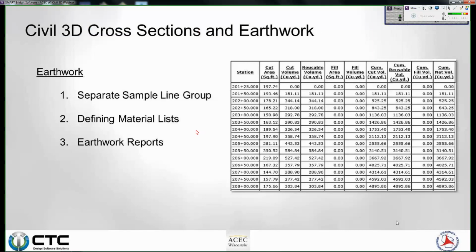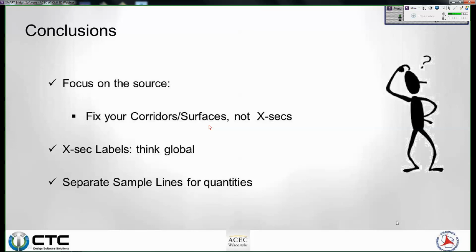So that just about wraps up what I wanted to talk about. Just a couple conclusions, a couple points I'd like to make. And I said this a number of times during the presentation: when it comes to cross sections, when it comes to almost anything you're doing in Civil 3D, you want to focus on the source. Change things not in the byproduct, but at the source level.